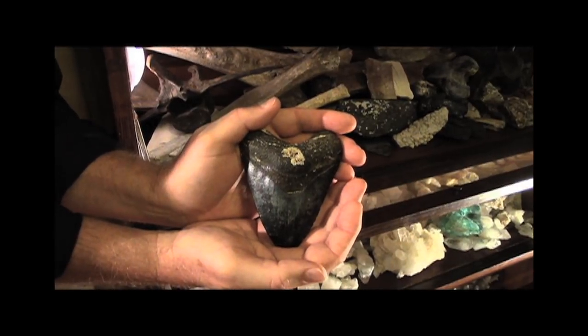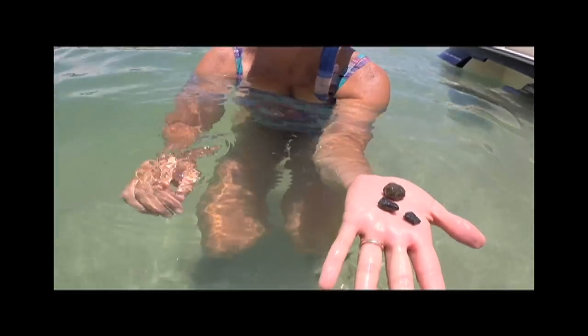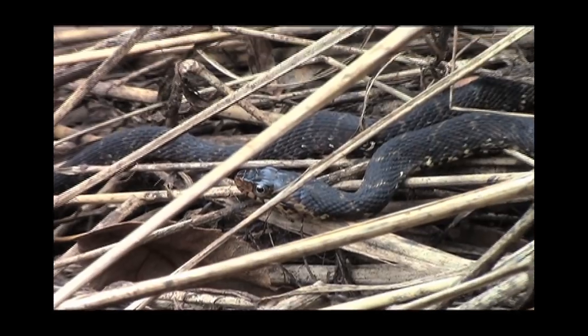I found this one in Venice. Here we go. This is one of our favorite shoals. There are bones everywhere. Shark's teeth. Watch out. Alligators. Hurricanes.